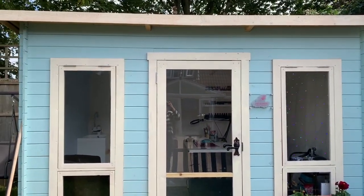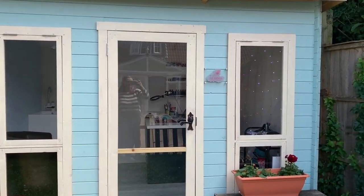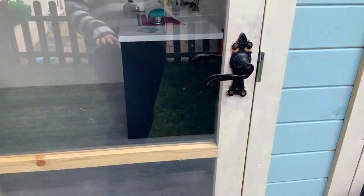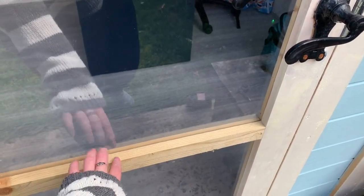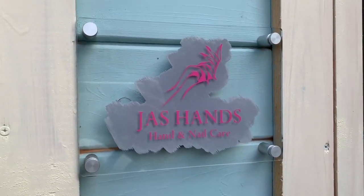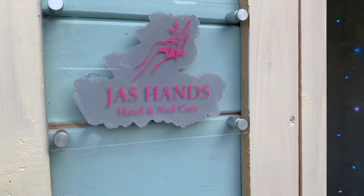So guys, here we are, the finished result. There is still a couple of little bits that need doing, like the wood here needs painting, but I've got my sign, and that is from the brand Stylist on Instagram.